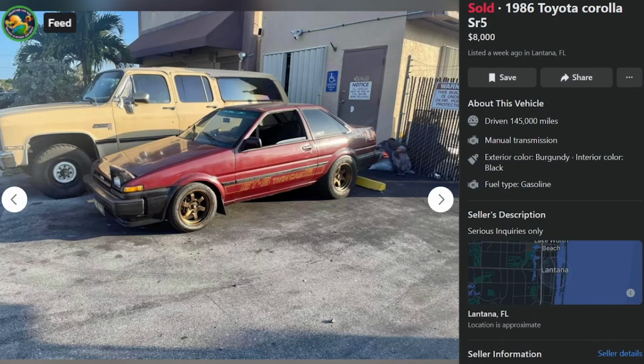Here is a sold, and also, by the way, this is every AE86 I've found in the last 90 days. So take that. So not a lot of them. Yeah, there's not a lot of these out there.